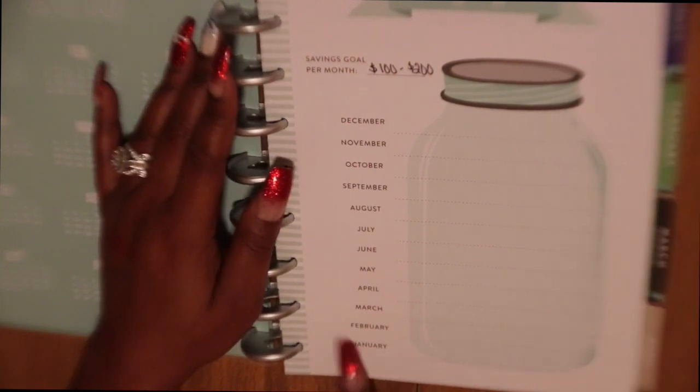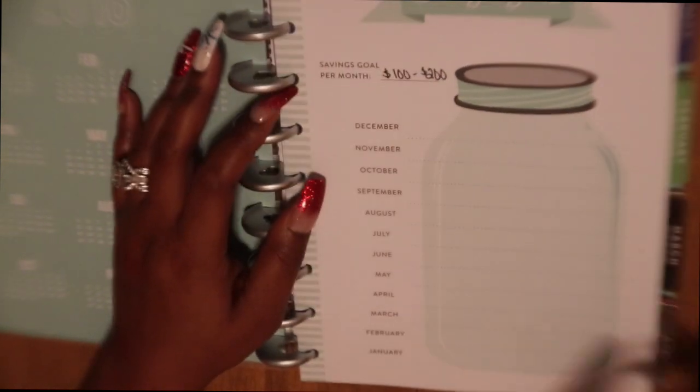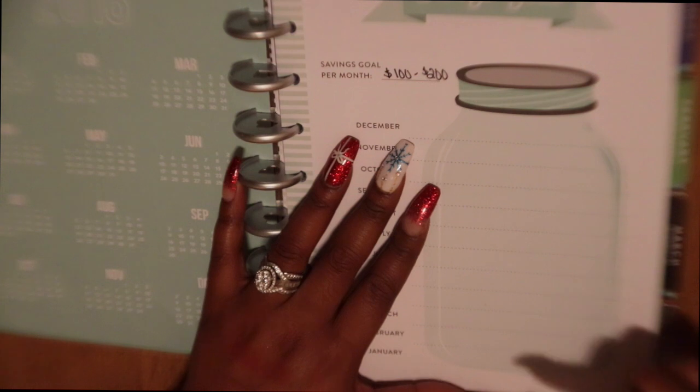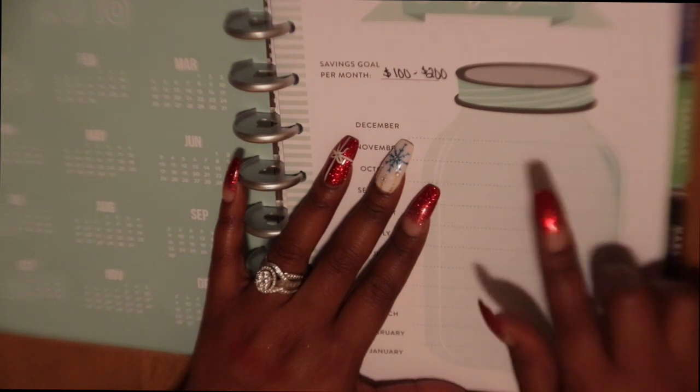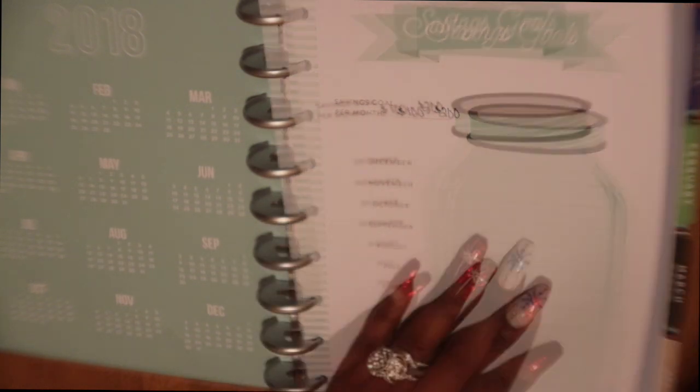So it starts from January all the way up to December, and it's the mason jar. Love it. Cool beans. So you just write in how much you actually saved, but this is your goal at the top.